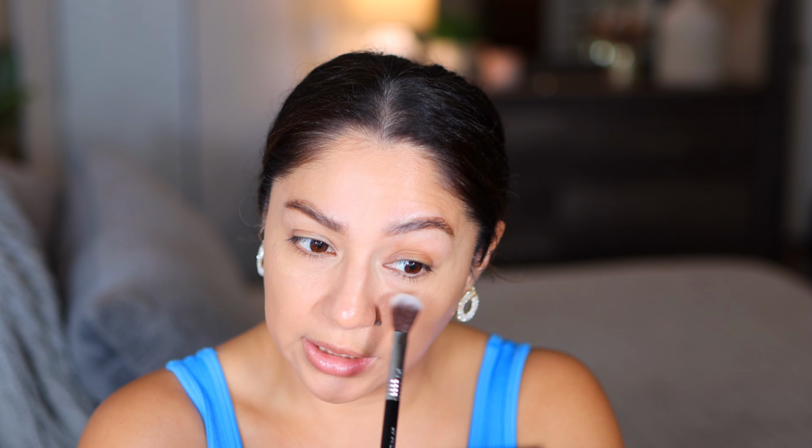So let me just see if there is a huge difference if we were to use a brush. I think I'm gonna like the application with this one a little bit better, but we will see. Just going to start with my under eyes just to set the concealer. And maybe you can use this method, especially if you don't want to lose the glow that it's giving you in the outer part of your face if you're not oily, because I do like it like this. Setting definitely the under eyes.